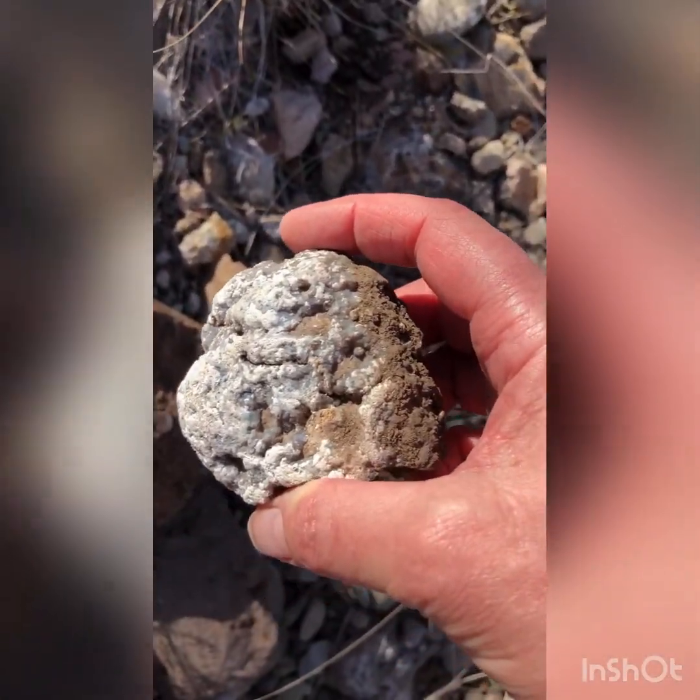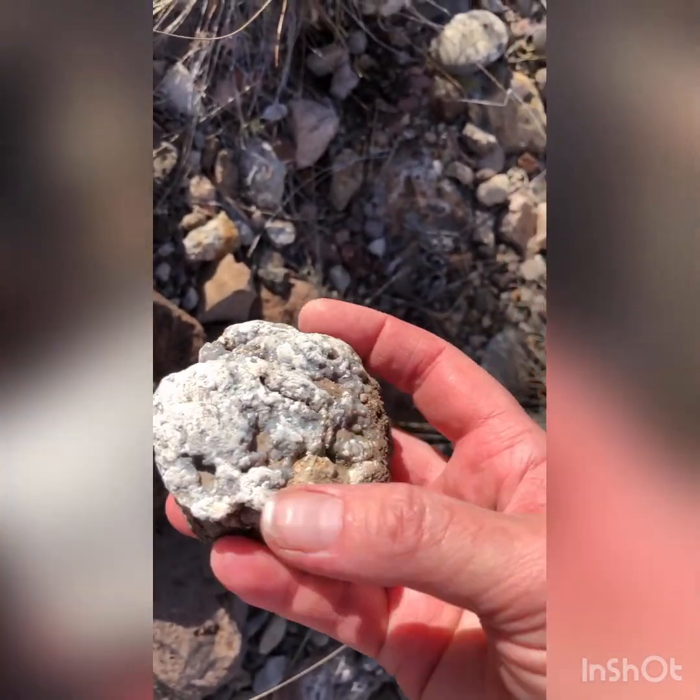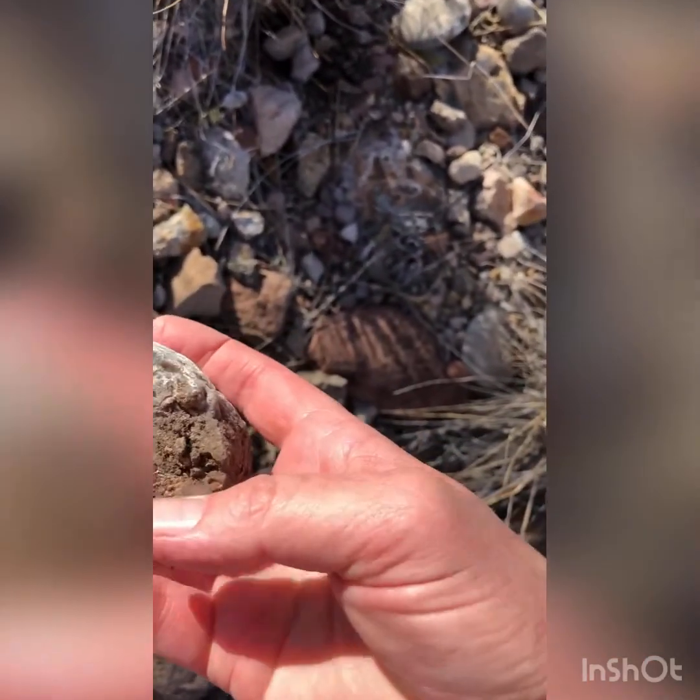What fooled me last time. The outside has this agate material with bubbles, but the inside is nothing but an old river rock.